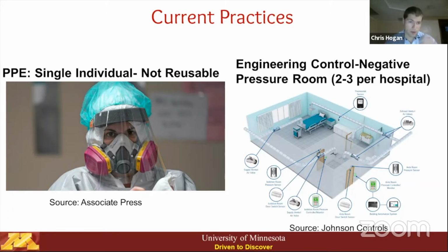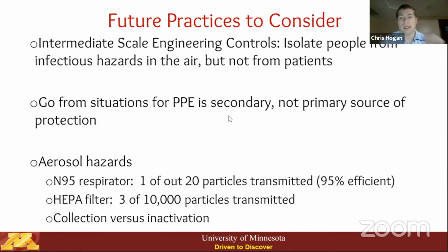Where we can think about modular hospitals in the future are instances where we work at an intermediate scale between these two types of engineering controls. Intermediate scale engineering controls refer to things which are much, much better than PPE. They will protect multiple people, multiple patients, or multiple healthcare workers, but they are smaller, more modular, and more portable than negative pressure rooms. The goal is to isolate people from infectious hazards. My own particular focus happens to be hazards which travel as droplets or as aerosols, so in the air, but they don't isolate people from the patients as the negative pressure room does. We'd like to see situations in the future where we go from PPE as a secondary source of protection, but not a primary source of protection, for healthcare workers or for anyone in a hospital environment.